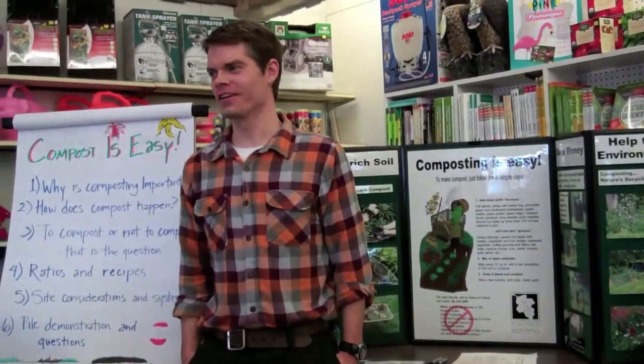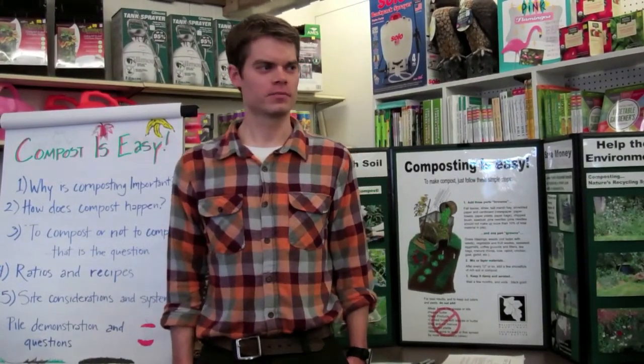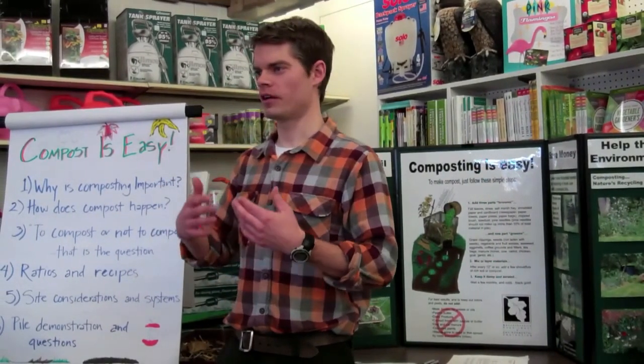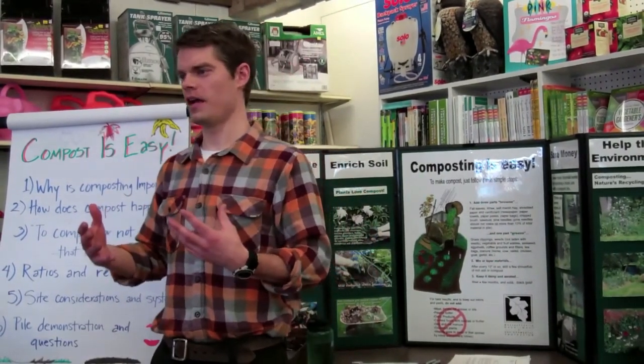Compost is actually one of the oldest forms of recycling, and it's happening naturally on your lawns. What we're talking about is aerobic composting, and we're talking about speeding up the process a little bit so that it happens at a faster rate, but it's still in a natural state.